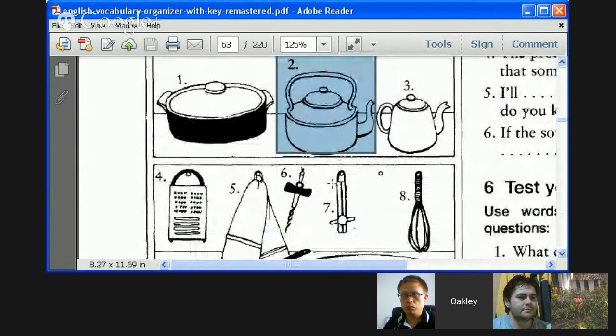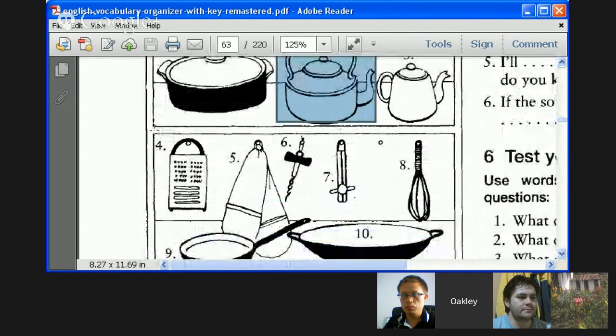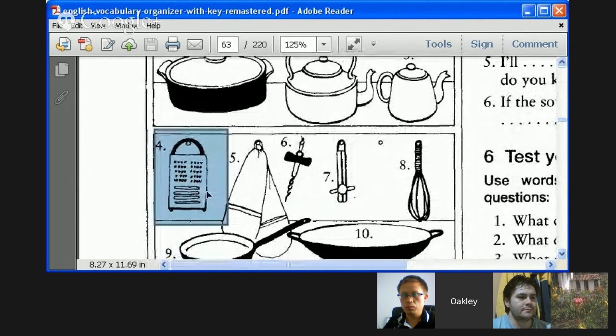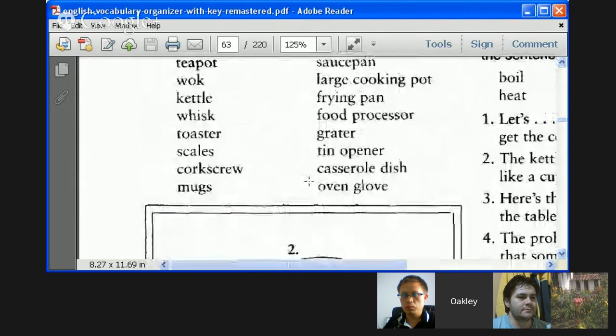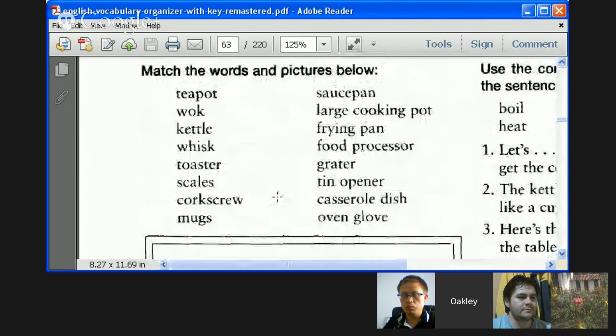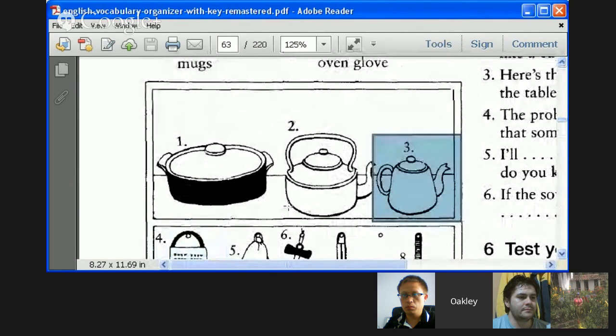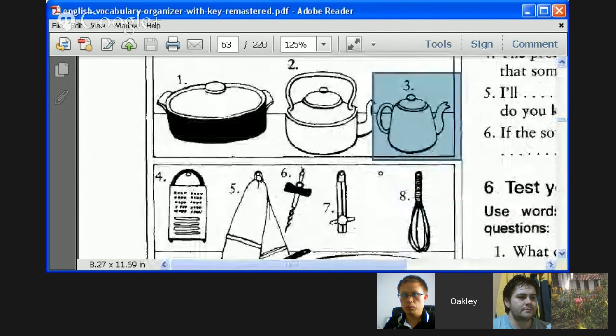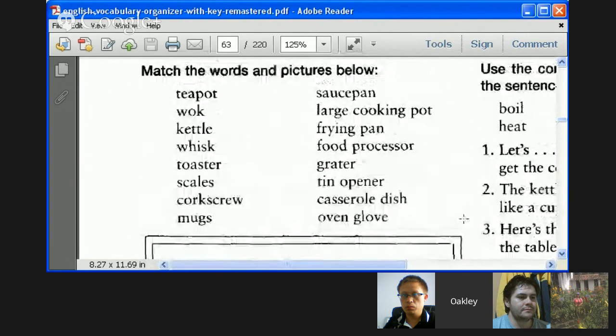Very good. Tea kettle. Xenio, what's this thing, number four? What is that thing? Number four. What is number three? Number three was a teapot. Oh, number three is teapot. We got that one already. So number four, sorry. Number four. Oh, it's very tricky. Number four. What is that thing?